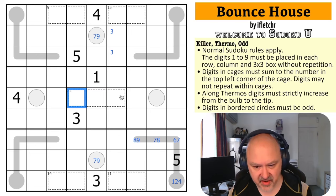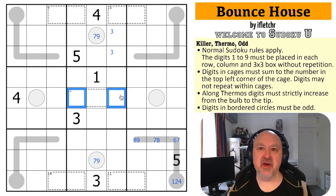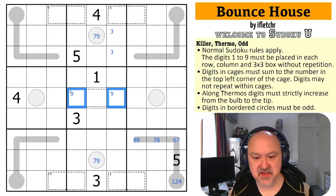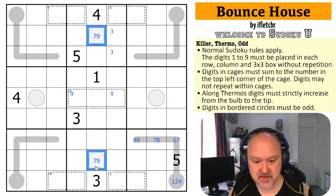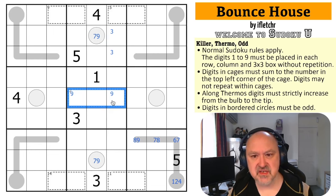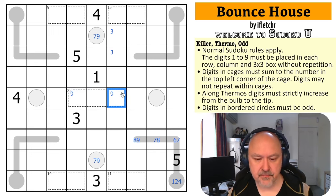Now, a 22 cage. First of all, it must have a 9 in it, because if I don't put a 9 in it, I'm running with 8, 7, 6, and 876 only sums to 21. So there is a 9 in it. I can't put the 9 there because of the 7-9 pair. Now, I'm either running with 5-8 or 6-7. Once I take 9 out, I'm summing to 13, but I can't use 9-4 for many reasons. So it's 8-5 or 6-7, and I'm not sure which it is.